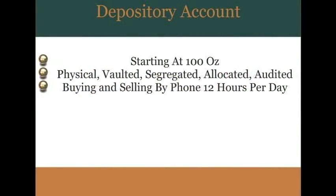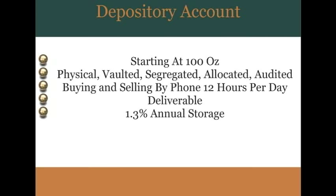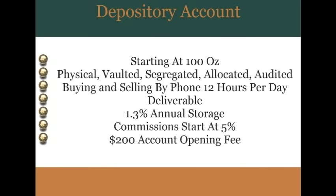You can buy and sell 12 hours a day, 9 in the morning till 9 at night. It's deliverable. The storage is 1.3% of the total metal value on a yearly basis. Commissions start at 5%. There's a $200 account opening fee, which for seminar participants, we always waive as a thank you for coming out, and we're happy to do that. Now, depository accounts are straightforward.